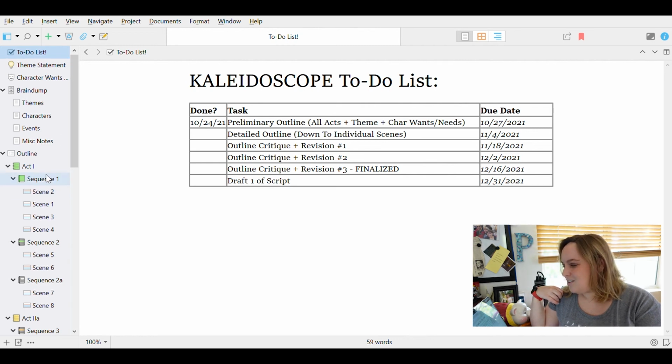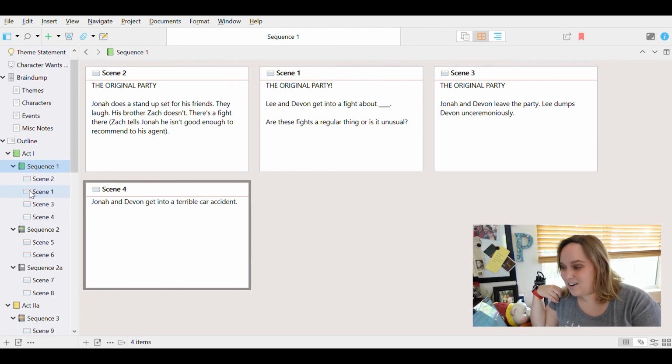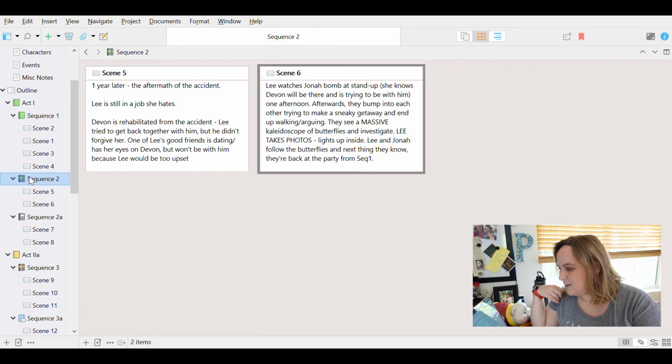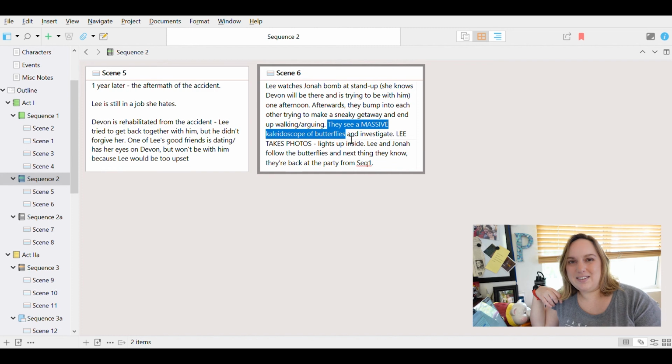And just in case you didn't notice, because this is super exciting to me, I can share the meaning of the title a little bit for Kaleidoscope. They see a massive kaleidoscope of butterflies, and that is one of the meanings of the title. A kaleidoscope is a group of butterflies, and it's also a toy that refracts light in ways where you see patterns differently than you expect depending on the way you turn it.